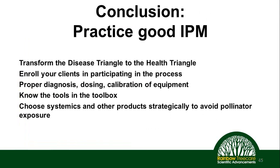So just to wrap it up now, review some of the points. Transform that disease triangle into the health triangle by modifying the host. Maybe you change the host species, increase the health of the host, reduce the environmental conditions that are promoting disease or infestation. Enroll your clients in participating in the process so that they're in charge of doing good cultural practices and mulching and modifying the irrigation.